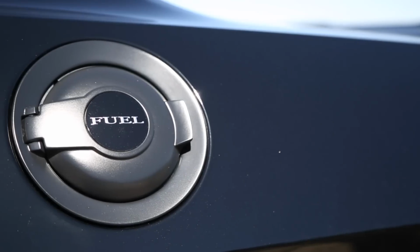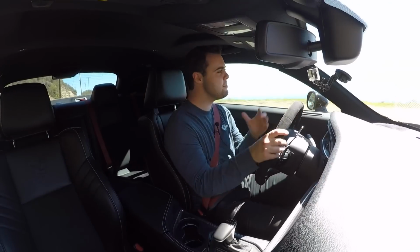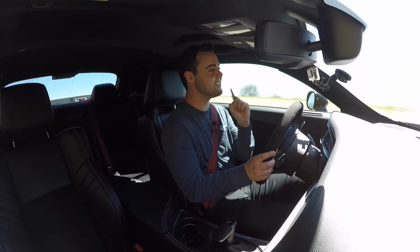Now, I said the Demon makes 840 horsepower. That's only partially true. It makes 840 horsepower when you've got over 100 octane. I'll talk about the Demon crate later in this video. It comes with a PCM with a new tune loaded on it, so it's compatible with race gas, and that bumps the power up. When you don't have race gas, you're on normal pump gas, it makes only 808 horsepower. Well.